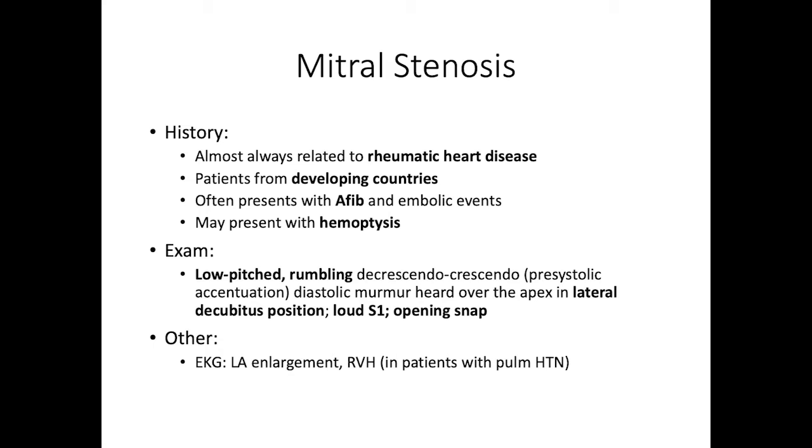Sometimes we do extra tests, or we just think, oh, let's just test them for all this stuff. Well, you should never think that way, because if you take 100 people off the street and you run the same test on 100 people, some of them are bound to come back with positives. And then you're going to go down this rabbit hole, and tests beget more tests, and then they get a complication, and they end up on a ventilator, and it's bad news.